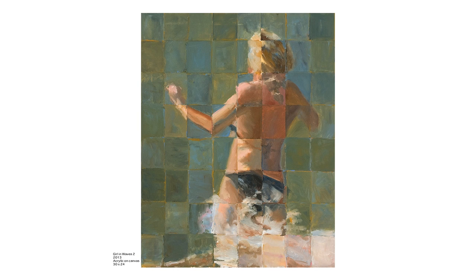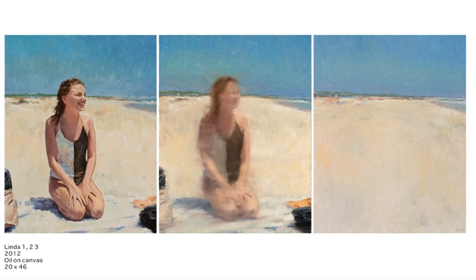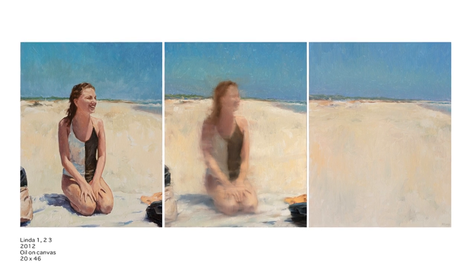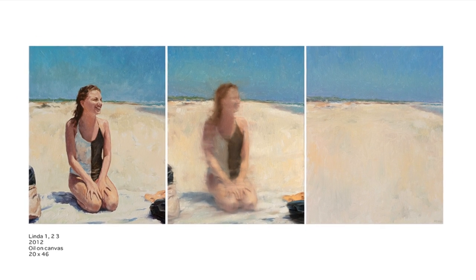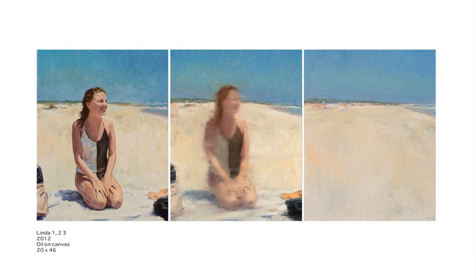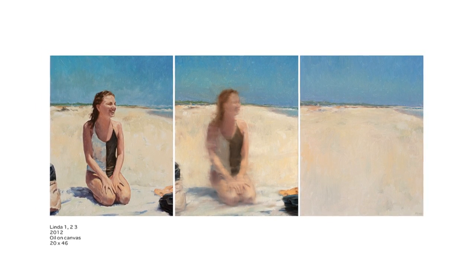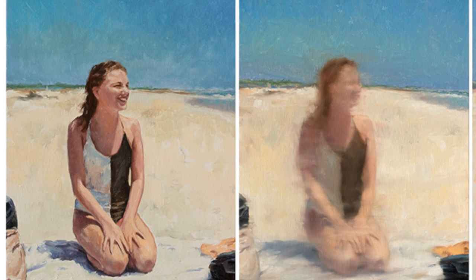So there's that. And okay, so then this one is a manipulated surface because it's three canvases of an old friend of mine who, I don't know whatever happened to her. I don't know if she's still alive or not, and so that's what I was trying to show in this painting. It's really a painting of what happens with memory. You have a memory of someone, and over time it sort of fades.